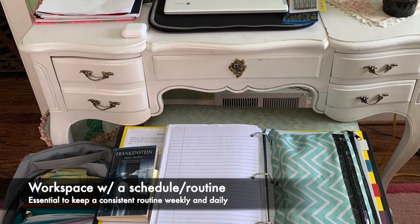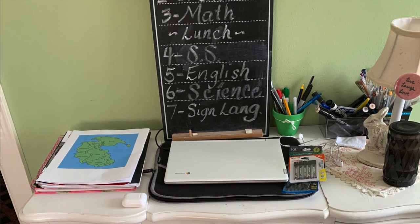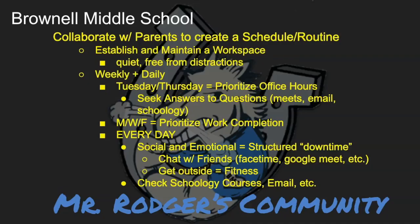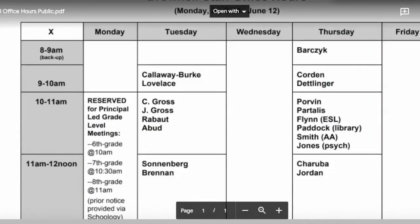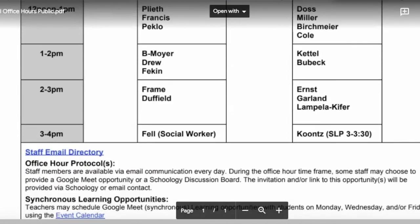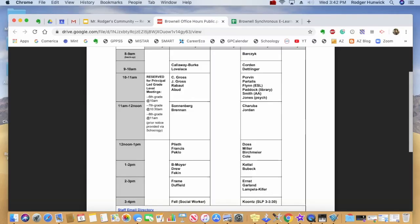Look at it from a holistic 1-week chunk, and then look at it from a Monday through Friday type of daily routine. For example, Tuesday and Thursday, we know that we're going to be prioritizing office hours. And those office hours are found in your Bronco Bulletin each week, and those aren't going to change, so you can really look at those. So for example, I'm going to go to that for us. Our office hours look like this. And those office hours basically go from 9 in the morning until about 3 o'clock in the afternoon. This is posted. You'll be able to access it. And you shouldn't have more than like 2 or 3 per day.